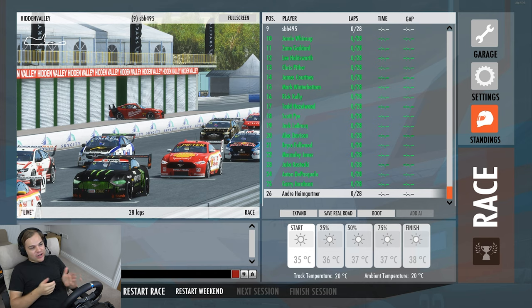JBH here, and today I'm back on rFactor 2 once again in the V8 Supercars. It's been a little bit of a quick turnaround since our last video in this category at Townsville, but today we are heading up north to Darwin for what is somewhat of a recreation of the Hidden Valley race that takes place here each year. I'm not sure if it's going to actually take place this year with the whole COVID situation and the reschedule, but we'll soon see what happens.